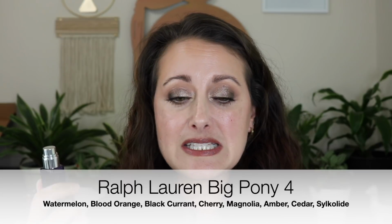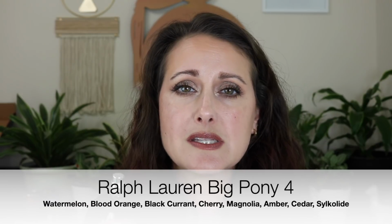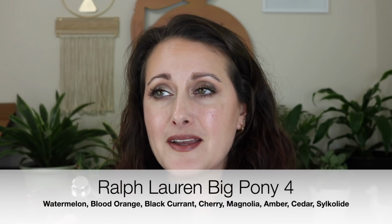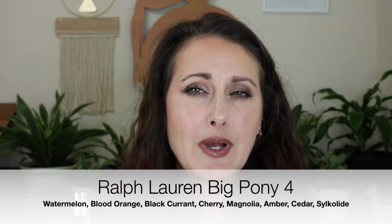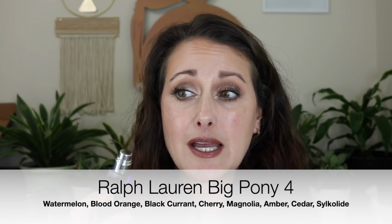This is really pretty. It's got that same kind of vibe that the Big Pony 2 has, where it's this super sweet, fruity fragrance, but this is more gourmand. It's got more of a creamy gourmand aspect to it. I forget exactly what the notes are in this, but I think it has notes like caramel, praline, things like that, which are kind of more sweet gourmand.